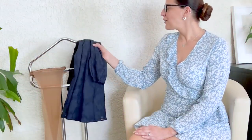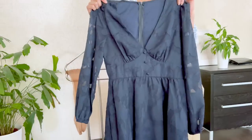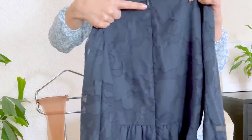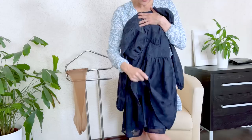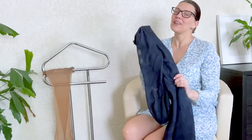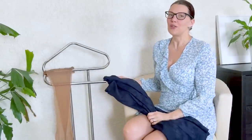And I found this beautiful blue dress. It has a flower print. This is the front side, a zipper at the back side, and here it looks like this. It's a really cute dress and I can't wait to try it on. I found this dress on Amazon. Yeah, there I was looking for new dresses for spring or for colder summer days.